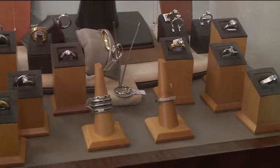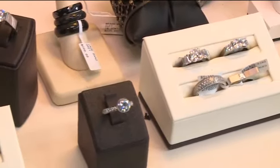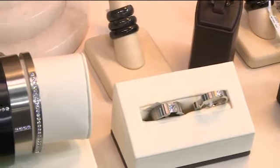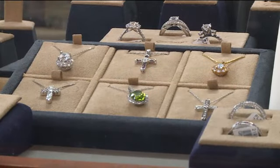Especially when I'm doing engagement rings, I can take things that are multi-generational and put them together. But I build true custom work because I build it from scratch. This is so beautiful in here. My eyes are drawn to the different things because it's not just jewelry. There's a lot of artwork in here from all over the world.